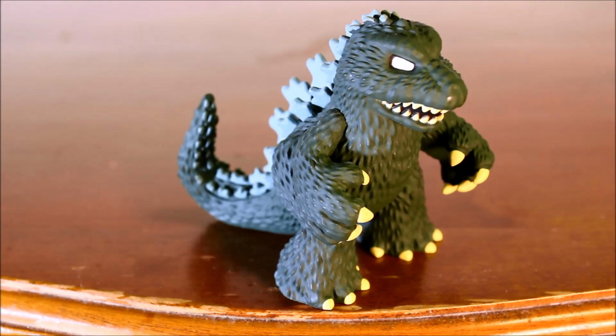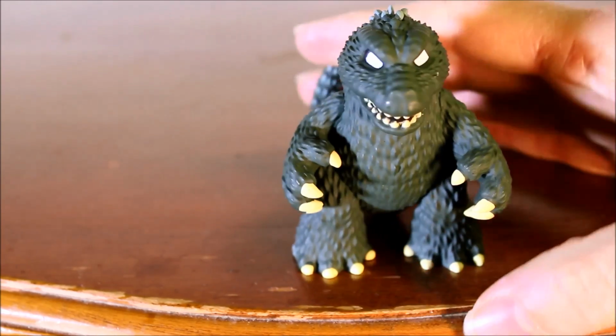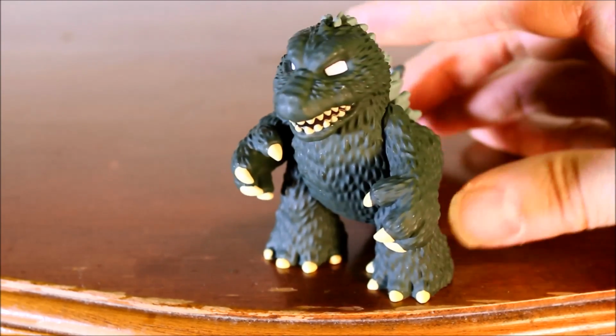Hello, this is Heisenberg with the Godzilla Mystery Mini from Funko. This is part of their science fiction Series 2 Mystery Minis. These are little vinyl figures, so let's have a look at them here. This is just out in November 2015.